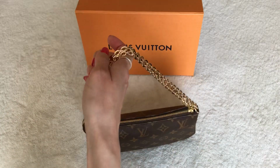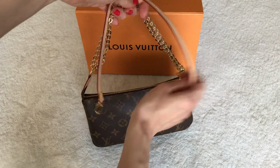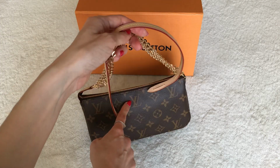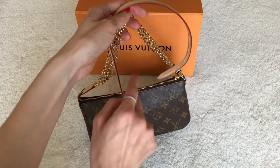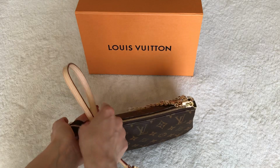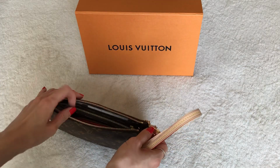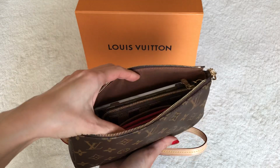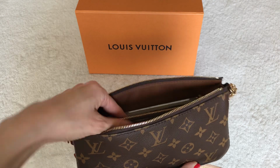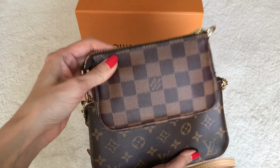Okay, and you can also use the original Pochette strap. Oh, this Pochette Accessoire comes in the monogram and also the Damier Azur, which is a lighter checker pattern. The Damier Ebène, from my understanding, has been discontinued, unfortunately. So for those of you who have that, you are lucky because it's really hard to get now unless you go pre-loved. And the mini pochette comes in all three. So you have the Damier Ebène, the Damier Azur, and the monogram.